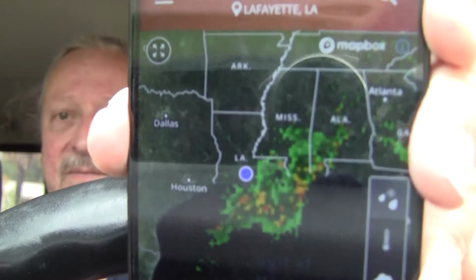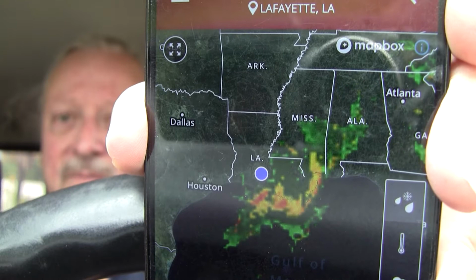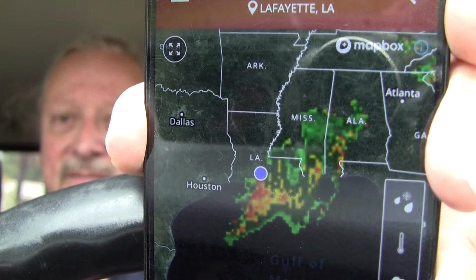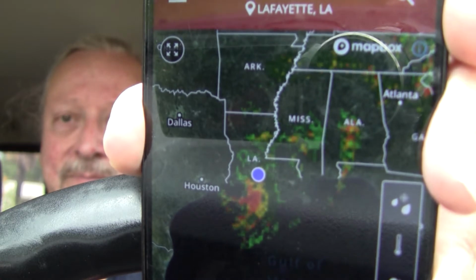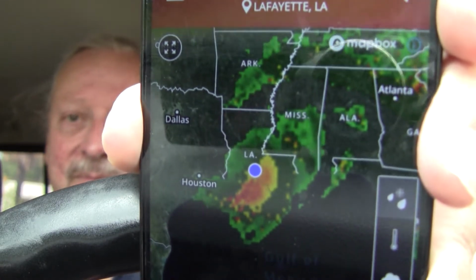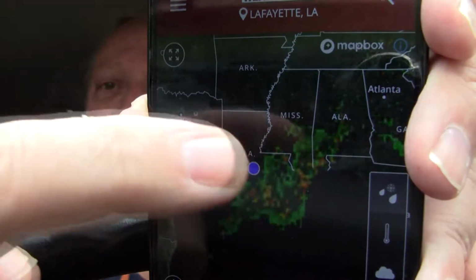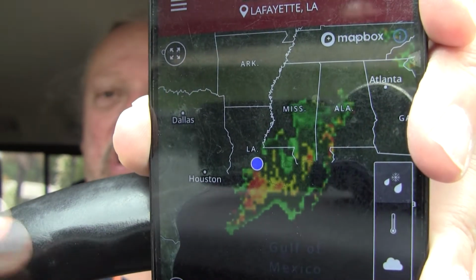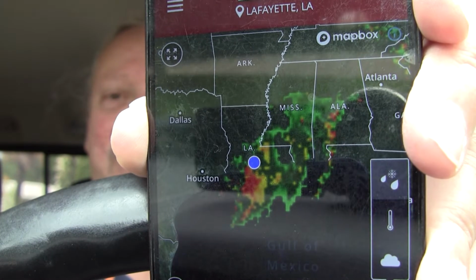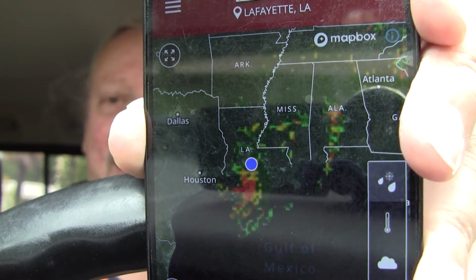So, okay, it's the middle of Hurricane Barry. This is what it looks like at this very moment. Now, notice how it's swirling. Well, that's what I was time-lapsing yesterday.